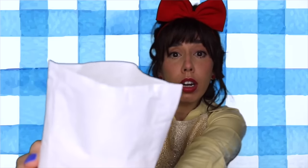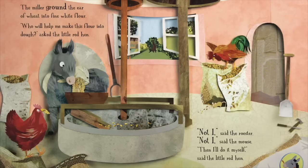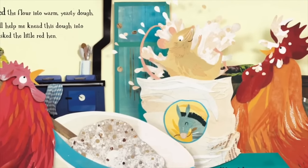"Who will help me make this flour into dough?" asked the little red hen. "Not I," said the rooster. "Not I," said the mouse. "Then I'll do it myself," said the little red hen. She mixed the flour into warm, yeasty dough.